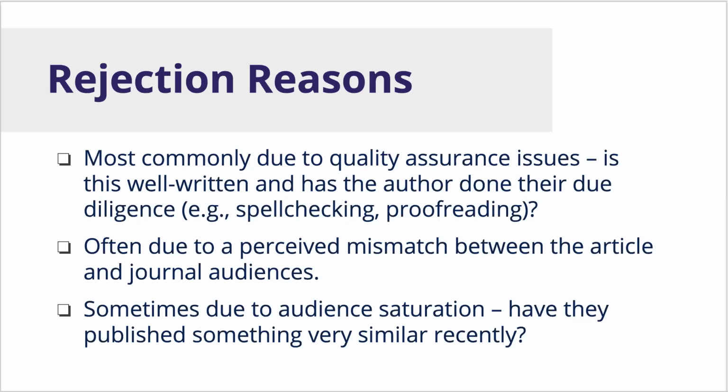All right, rejection reasons. Well, the most common reasons that I've been told by editors are either because it's a mismatch between what the editor thinks the journal audience is and what the article is doing, or that there's a quality assurance issue. Now, quality assurance is not saying the material has to be perfect, but if it looks like you haven't done your due diligence, like you haven't run your document through spell check and done basic proofreading, that doesn't help. They might say, well, when you've done that, come back to us. But in the meantime, we're not going to spend any more time on it.